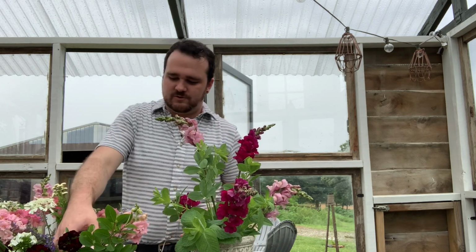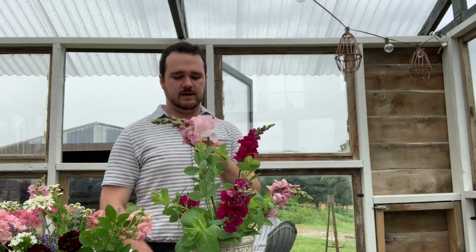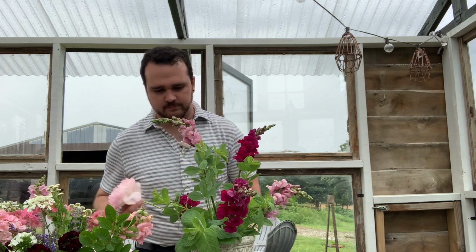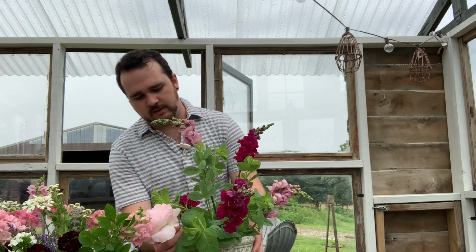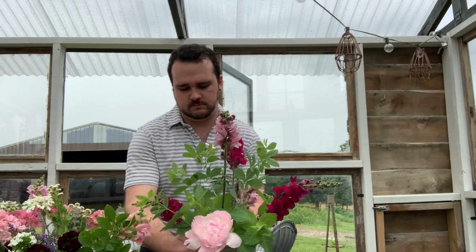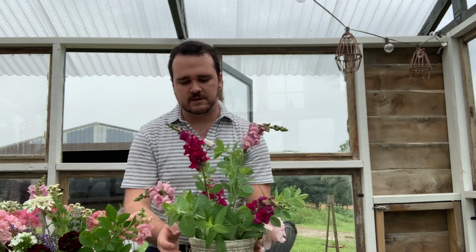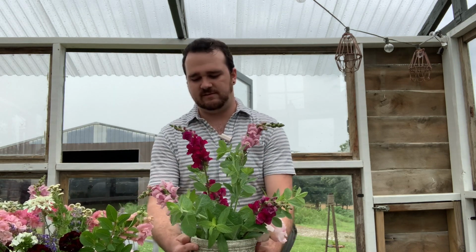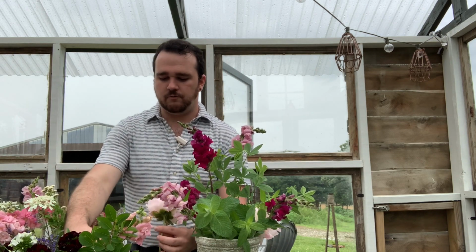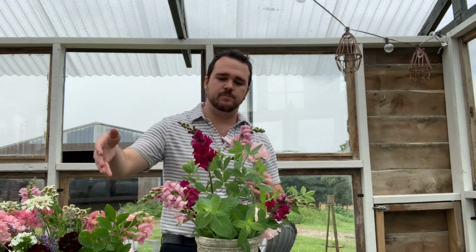And next I want to switch to these gorgeous peonies. I'm going to do a couple of those down at the bottom to give me a nice weight. I'm going to angle these so they look like they're spilling out the side. When you're doing something really loose like this, you can tuck these larger flowers deep inside. It gives dimension to your arrangement without completely keeping everything on one plane.